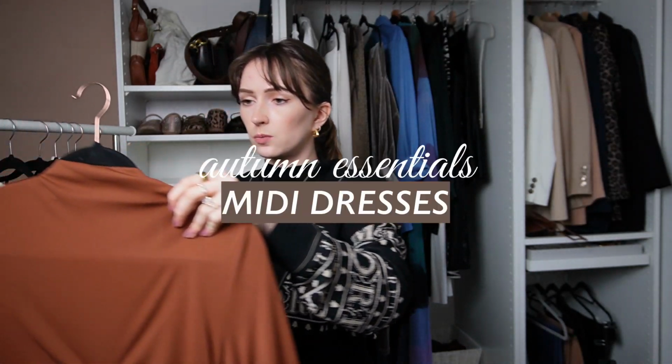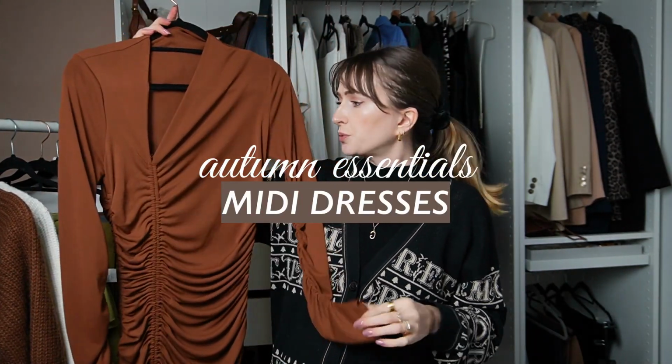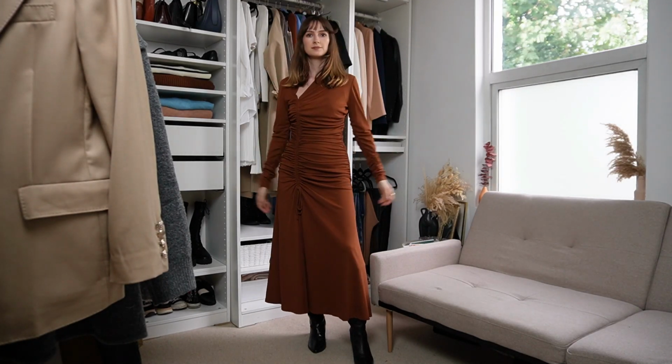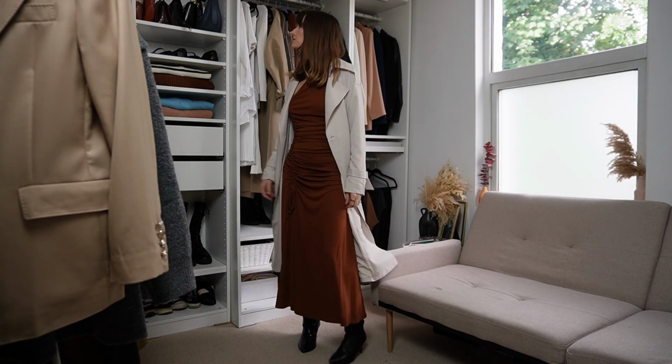Next category is midi dresses. I don't have tons, I just have a couple. So this beautiful rusty brown ruched dress that I got secondhand on Vinted probably a year and a half ago now. That is the kind of thing that I would just style up with a pair of long boots and a trench coat over the top, a really simple go-to outfit when you just don't know what to wear.